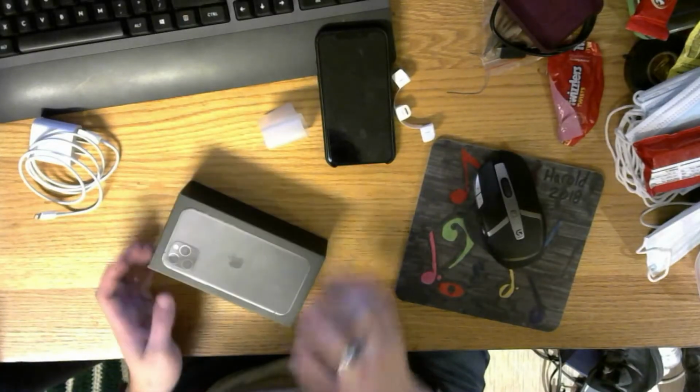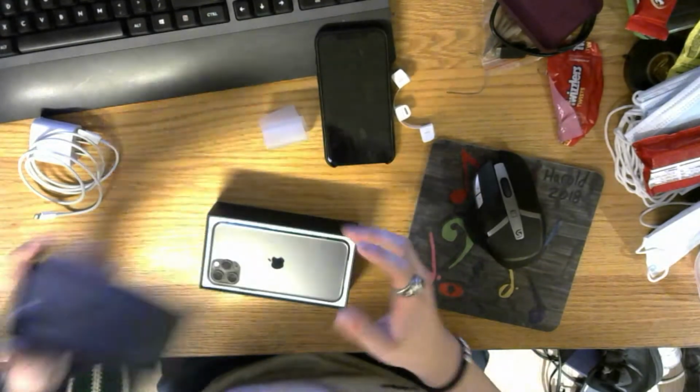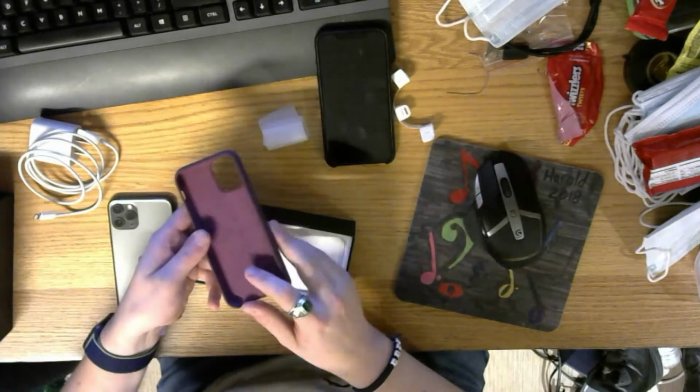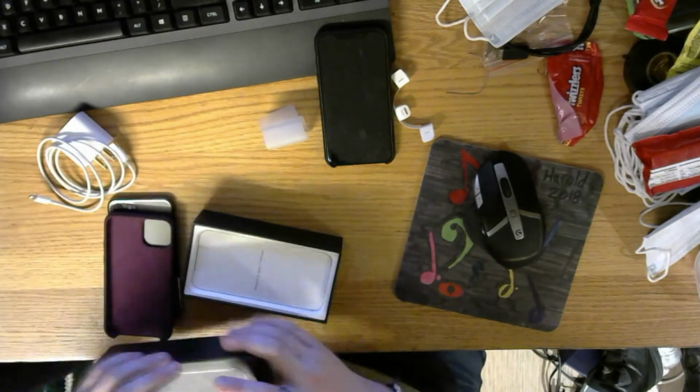So here we are. This is the iPhone 11 Pro. It's a 64 gig space gray, so let's open it up. So we got the phone right inside. It's right here. We'll deal with that in a second. This is the case I picked up. I already took the charger out of the box. You know, I'm not opening an Apple box for you guys. That's just not going to happen.